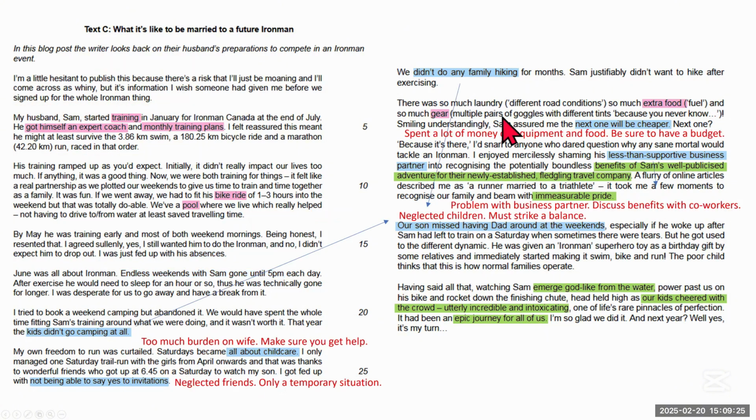Now I'm going to develop the blue points for the second bullet point. I've removed the others so it's not too crowded. So for all about childcare, too much burden on wife. So my advice is to make sure that you get help. So that's my development. And it also fulfills the second part of the bullet point, which requires you to give advice for those who are thinking about participating in the Ironman.